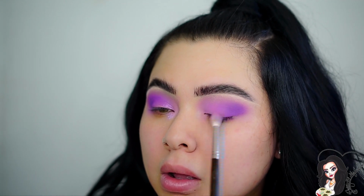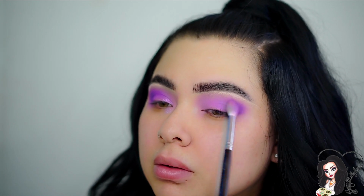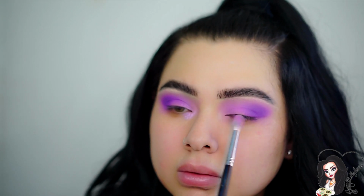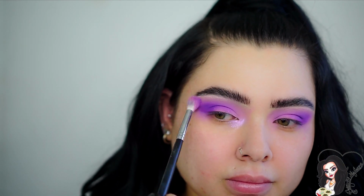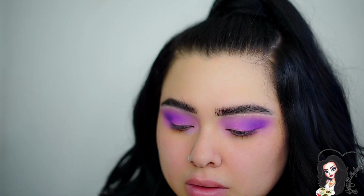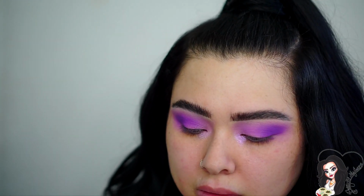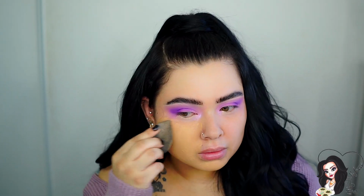So I basically applied the little bit darker purple in the outer corner, and then I used the pink shade to blend everything out just to soften it up a little bit because I didn't want it to be a very dramatic, over the top look. Even though purple is a little dramatic, I softened it up with the pink shade, so it looked beautiful. Then I went with the pink shimmery color and applied this right in the inner corner of the eye.